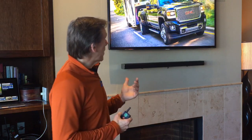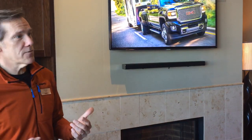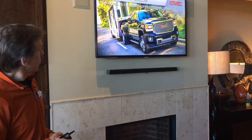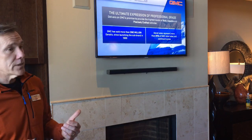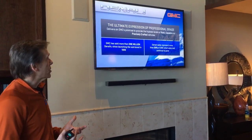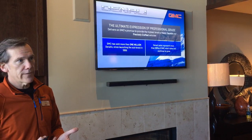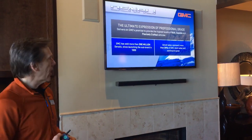So let's talk a little bit about Denali, and this is one of the pictures I really love because it really is what this vehicle is all about. Sierra, it's capable, it's strong, it's bold looking, and very, very premium. So Denali, we like to call it the ultimate expression of professional grade. It delivers on our brand promise of vehicles that are bold, capable, and precisely crafted. It's that unique combination that really makes GMC the premium brand that we are.